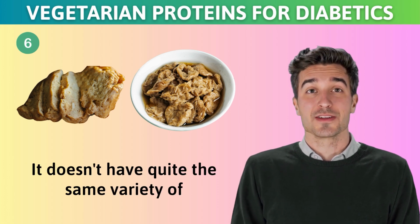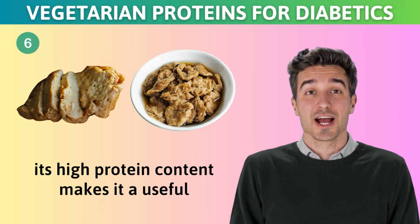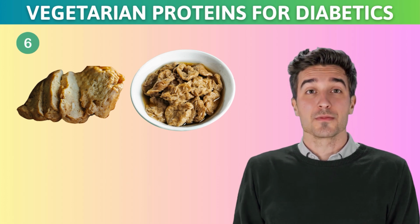It doesn't have quite the same variety of vitamins and minerals as beans or lentils, but its high protein content makes it a useful part of a varied vegetarian diet for diabetics who don't have problems with gluten.